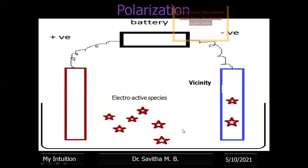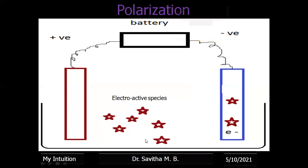Okay, now let us assume this electroactive species is not coming near the cathode surface or the electrode surface. See, the electron has already come. That means oxidation has already taken place. Electrons have come through the external circuit, but the metal ions, which were in the electrode, are now in the electrolyte as ions, right? It is present as electrolyte. Okay, these ions are not coming near.